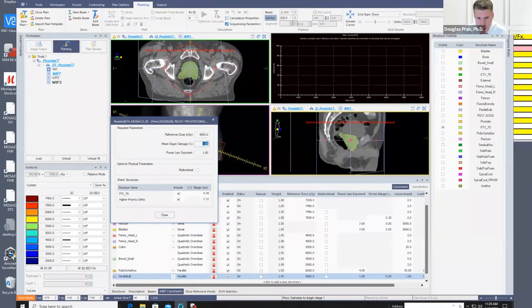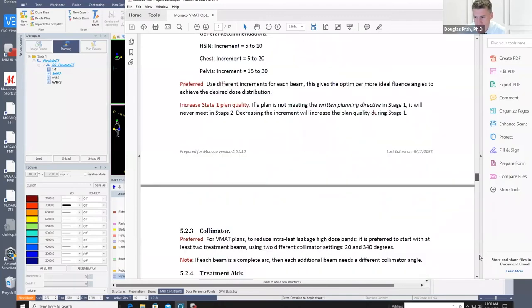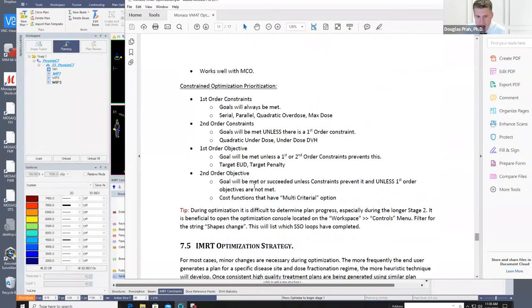So you'll notice that in general, I try to not use DVH underdose or DVH overdose constraints to do anything to this. I try to stay with biological constraints. I did have a section in this document that goes into some explanation of optimization. So in general, I like to run it in constrained optimization. So you can see this is the way this will work. First order constraints, goals will always be met: serial, parallel, quadratic overdose, and max point dose. So you can see here, I'm sort of putting an emphasis on here. In the other case, if we use some of these other ones, like the underdose and the underdose DVH, it's a second order constraint.